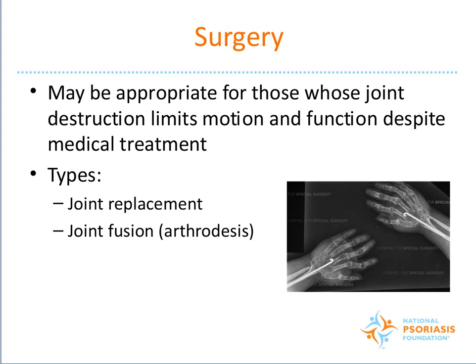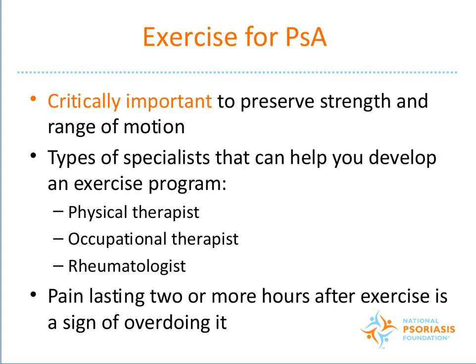This is a slide just showing a surgery that occurred on a wrist where there was a lot of damage to the wrist. You basically lost all the normal architecture, and both of the wrists had to be fused. But again, this person may not have any pain anymore because of that.